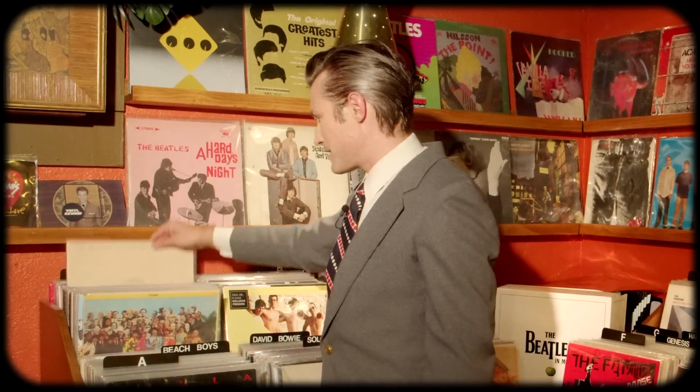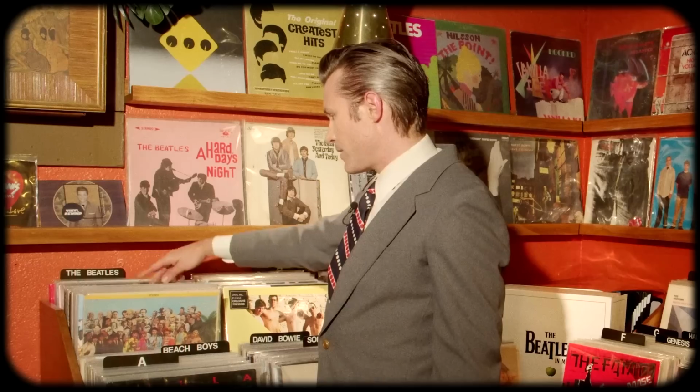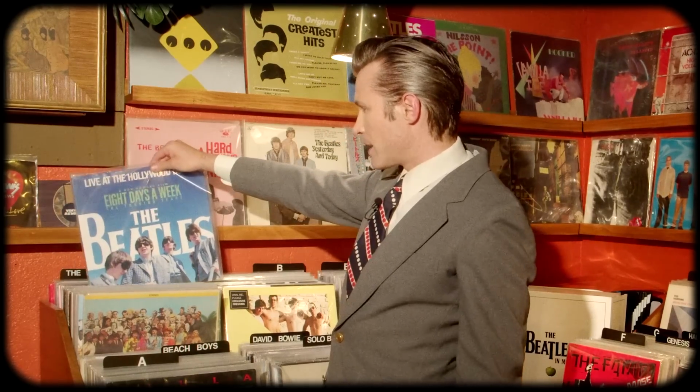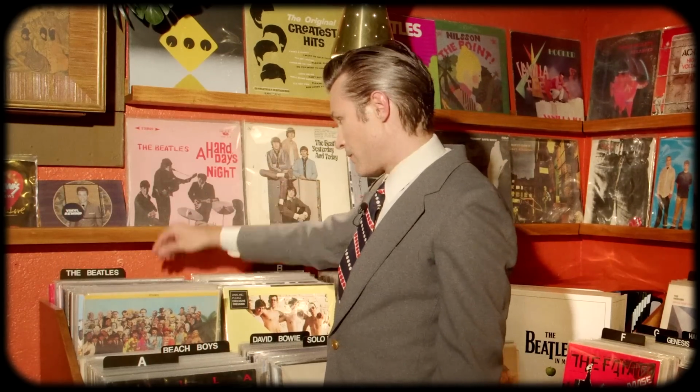I think I just inherited it from my parents. The Beatles live at the Hollywood Bowl. This is the original pressing of it. And then this is the remix done in conjunction with 8 Days a Week, which is a great film. If you haven't seen it, check it out.